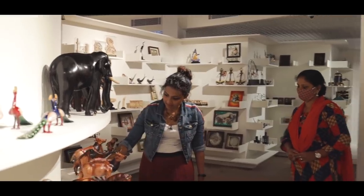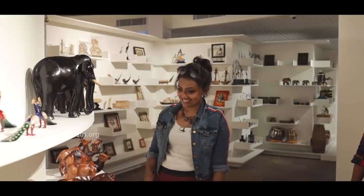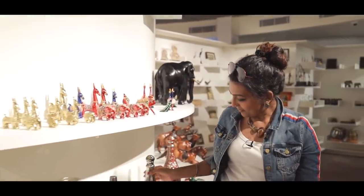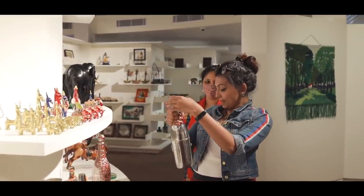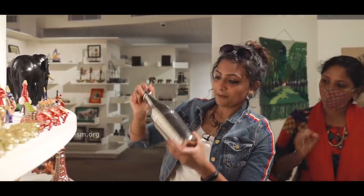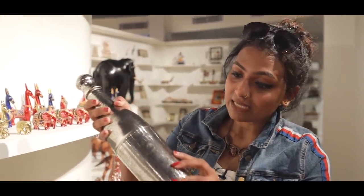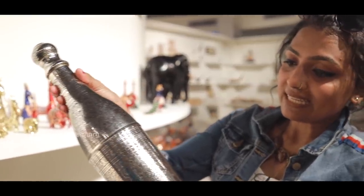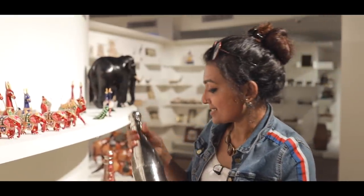Leather work, okay. Leather work. The pride of Kerala. Elephants. Peacocks. How intricate the designs are, if you can show the designs, so intricate, so detailed. Amazing artist.